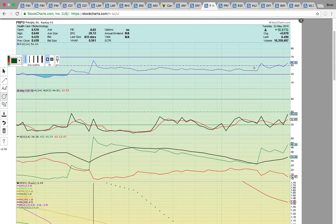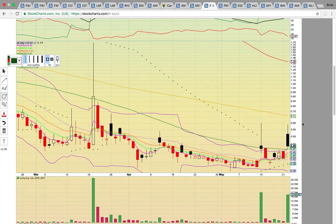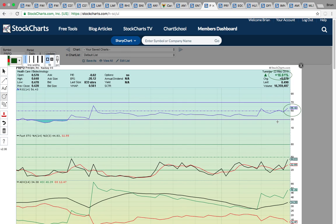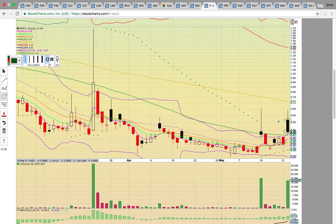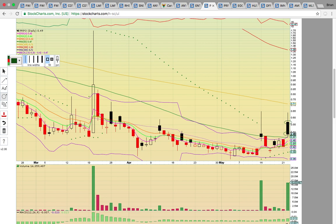Okay, let's look at PRPO. Closed up 16% today, nearly 17%. RSI at 56. This formed the black candle today, where the open was up here and the close is down here. So even though it was up 16% on the day, it did close below the open. That's a signal that they were either dumping some shares, the bears were driving it down, and the bulls were not strong into the close.